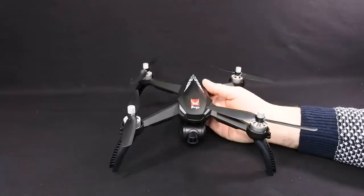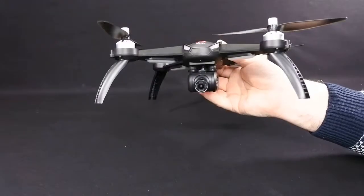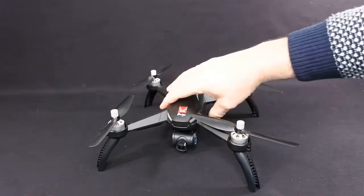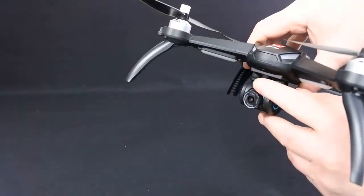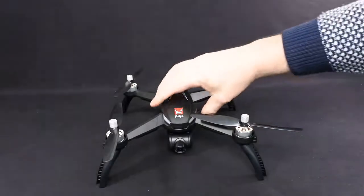So, starting off with the Bugs 5W. This blew me away when I got this. I didn't know what to expect. I obviously had the Bugs 3 and the Bugs 6. This is such a stable and smooth flyer. The camera underneath is 1080, it's adjustable from the controller. It really does fly nice, beautiful thing.